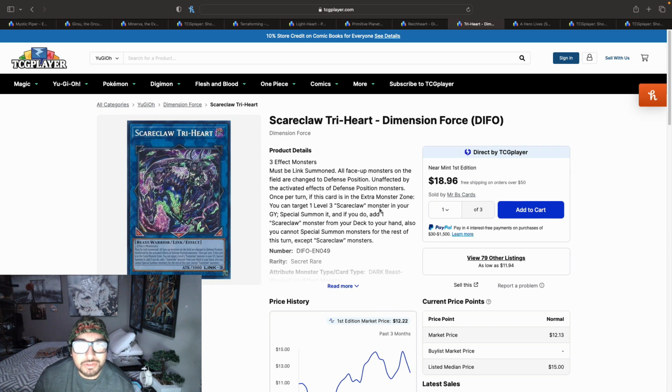I actually don't really like this card because I used to play it in Tri-Brigades thinking I could cheat it out, but I read that it must be Link Summoned, so I can't cheat it out in Tri-Brigade, so that's why I don't like it. But it is a pretty good card if you could get it out. I just don't like that it takes 3 effect monsters, not just like 1+2 or something like that. But the effect says all face-up monsters on the field are changed to defense position, and it's unaffected by the activated effects of defense position monsters. So if you could get it out, it's pretty good, but I just feel like there's better stuff you could go into. But let me know how you guys feel about Scareclaw Tryhard down in the comments.